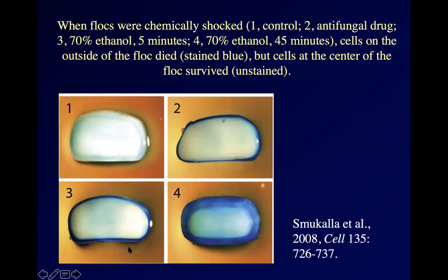2, 3, and 4 have been treated with antifungal drugs or different alcohol concentrations. And you can see the cells on the outside of the flock are dying, but cells at the center of the flock are surviving. So if you have flocculent yeast and they form flocks and then you hit them with some chemicals, a few of the flocculent yeast will die, but the great majority will survive because they're buried deep down inside that flock. And the same allele creates a phenotype, which is flocculation, and it creates altruism towards other genes with that phenotype.